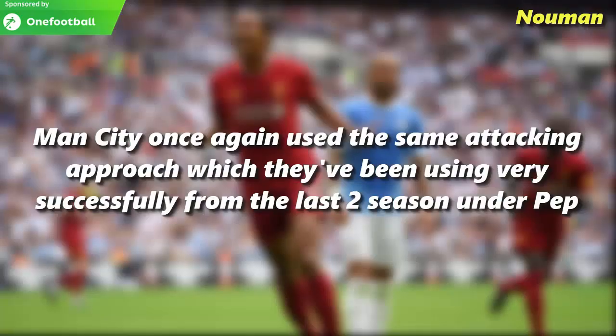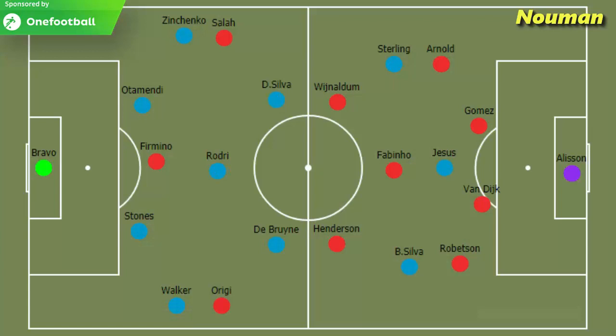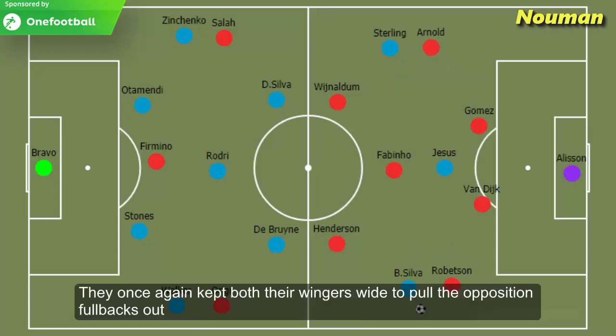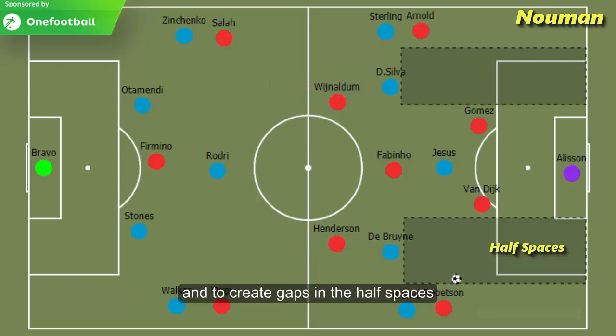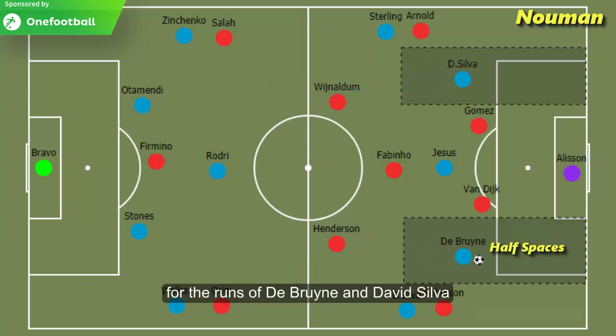Man City once again used the same attacking approach which they have been using very successfully for the last 2 seasons under Pep Guardiola. They once again kept both their wingers wide to pull the opposition fullbacks out and to create gaps in the half spaces for the runs of De Bruyne and David Silva.